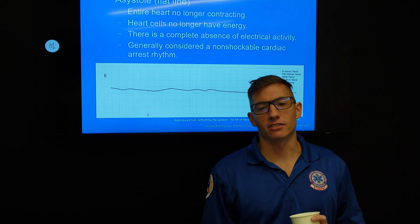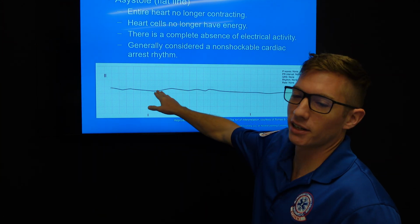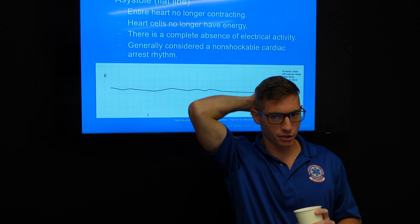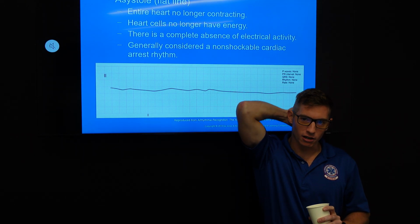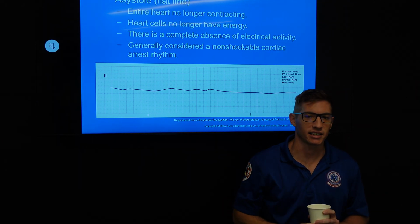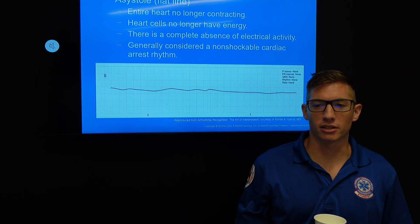Asystole, this is our flat line, the only true arrhythmia. I guess it's smoother than fine VFib, so that's why it's not VFib. The only true arrhythmia in the entire heart that is no longer contracting and shows no evidence of organized activity. The complete absence of ventricular electrical activity.